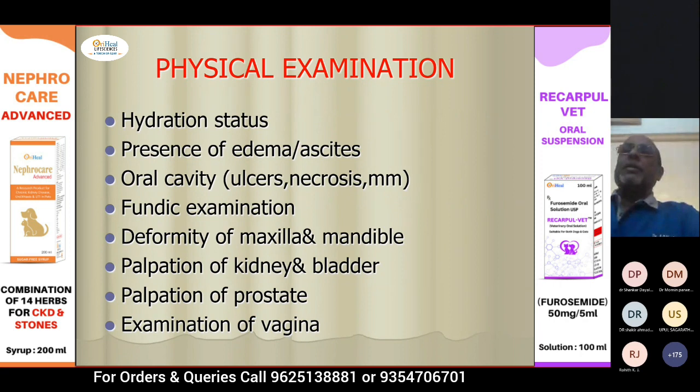Then fundic examination. In all my lectures, I somehow try to go into fundic examination because it throws a lot of light on many of the systemic diseases. About 10-15 days back, we were in Lucknow. We made it a point to show everyone how to use an ophthalmoscope. With fundic examination, you can clearly see hypertensive retinopathy, and you can see bleeding. All those things you'll be able to examine, and you directly have a diagnosis.